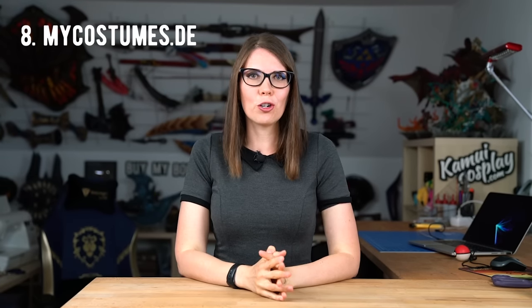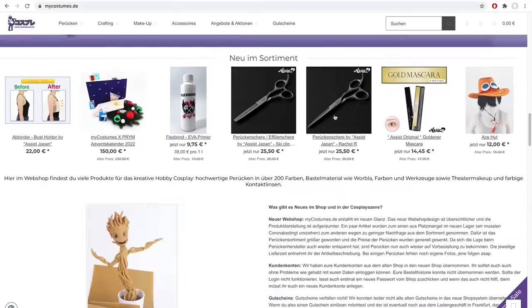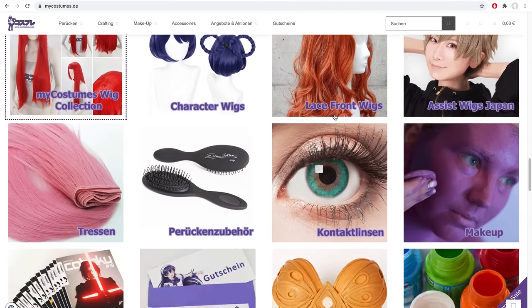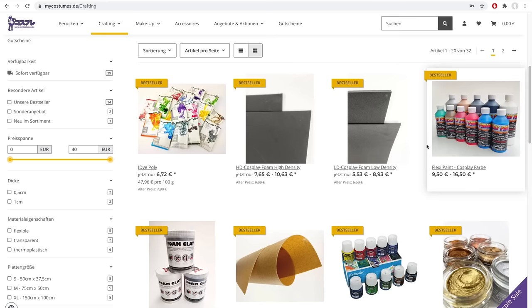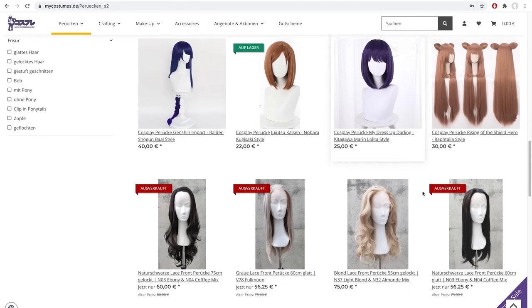Number 8, mycostumes.de from Germany. This is actually one of my favorite shops because I grew up with them when I was a tiny baby cosplayer and just got into crafting, and I got a lot of supplies from them. They have a lot of basic materials and tools, like paints, makeup, special effects stuff, glues, and also especially high quality wigs.